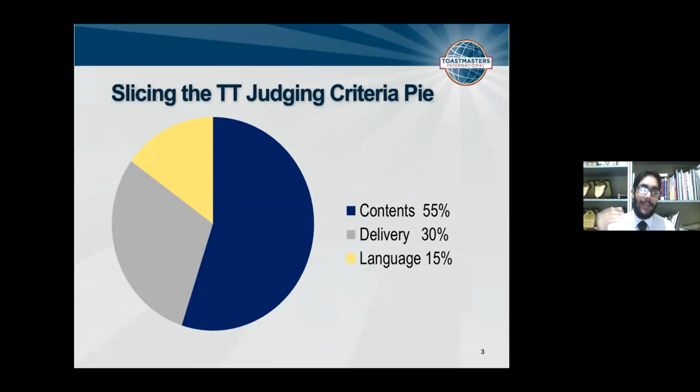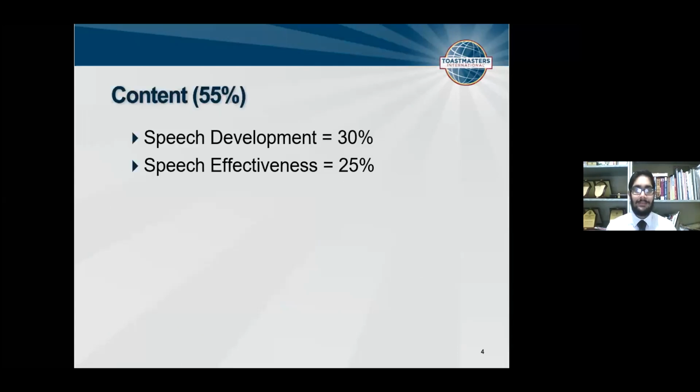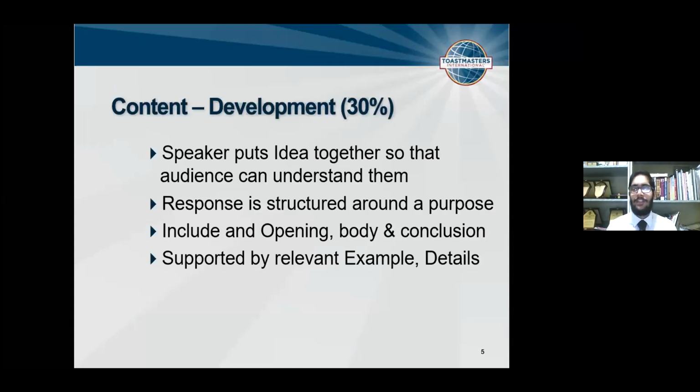So let me break down each and every category, starting off with the content of your Table Topics answer. Now content, which takes 55%, is broken down into two: speech development and speech effectiveness. Speech development takes 30%, and speech effectiveness takes 25%. Let's break that down. Now, speech development. This is the vital key of every Table Topics answer.